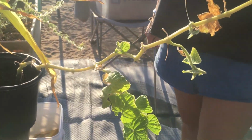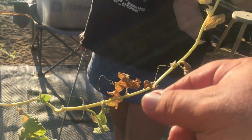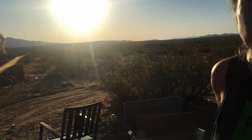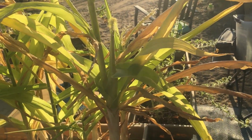What do we do? Is a cucumber like a tomato, where you're supposed to break off all the extra stuff? No, because the guy who was doing them hydroponically had them in a barrel, and they were growing out and flowering. Again, I think we just haven't got enough soil and the pot is too small.